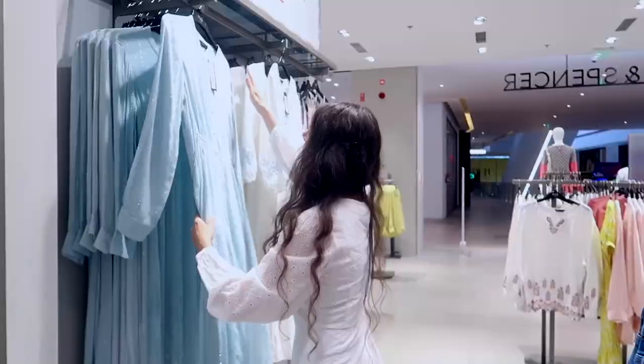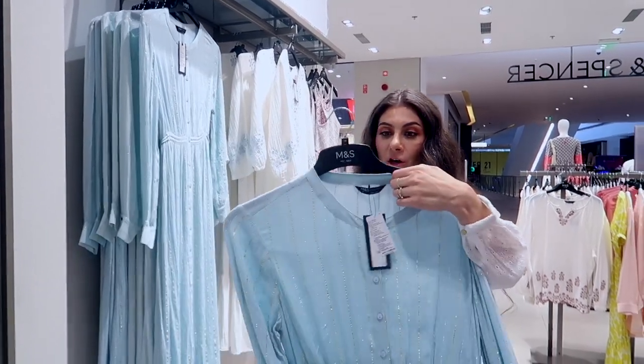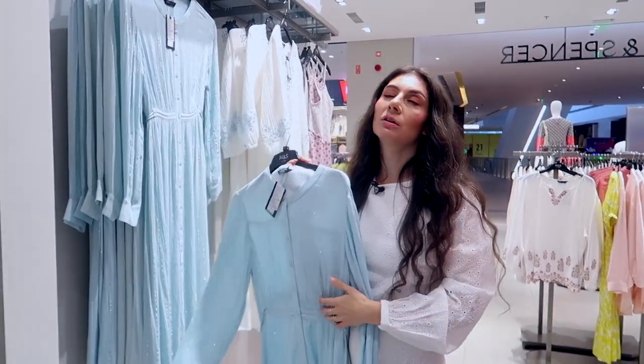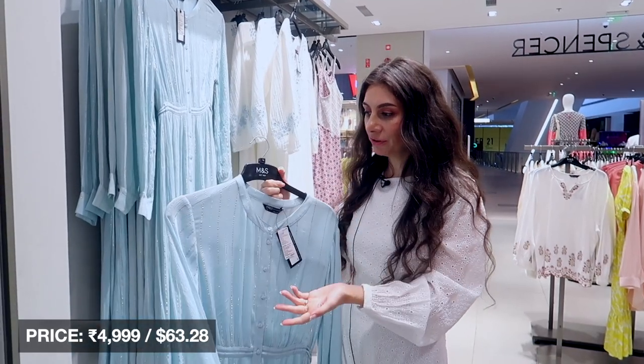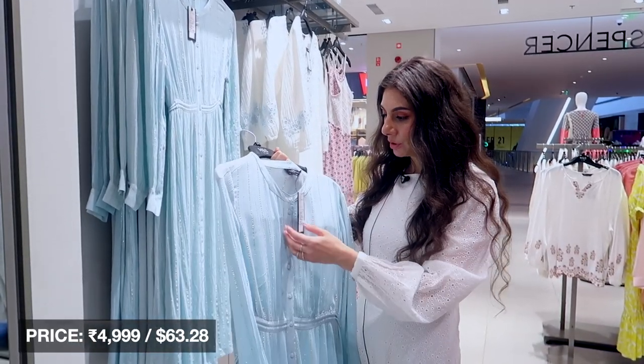I really, really love this dress because I think you can really style it up and down. The color is so soothing. I don't know if this color is in season, the beautiful aqua light pastel blue. How much is this one?